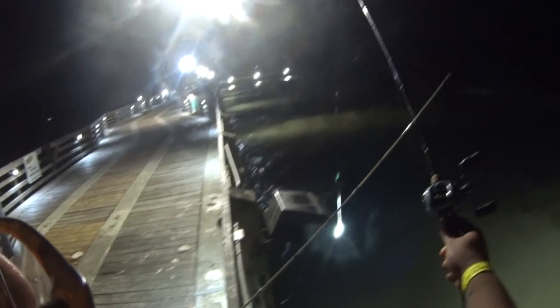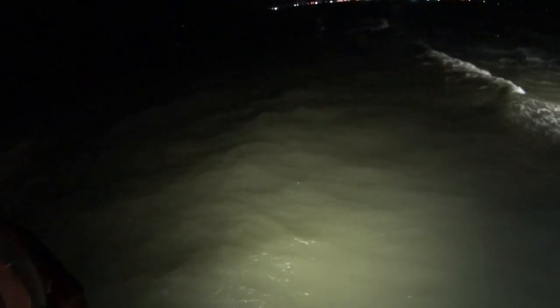We're up against elite conditions, 20 out of the southwest, big, nasty, brown water. Look at these breakers, huge. We're going to be casting 1/8 ounce jigs into the wind. Here we go, Burst Net City, Eagle Nest, here we come.